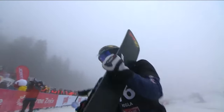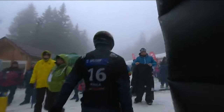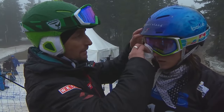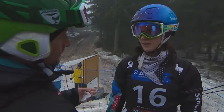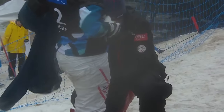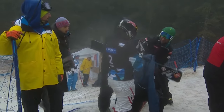So one run to go in the men's big final, and Matthys in the pole position ahead of that run. He gets the fresh jacket, the warm jacket. Back in the start gate, Julia Dujmovits has a big, big lead. The maximum lead you can take into the second run over Ina Meschik. The two Austrians fighting for third place here in Rogla.